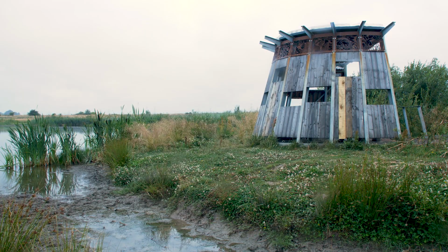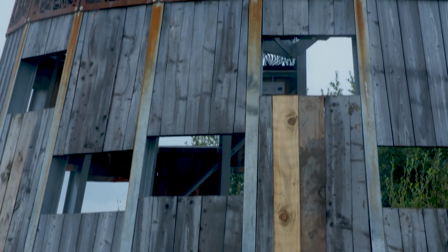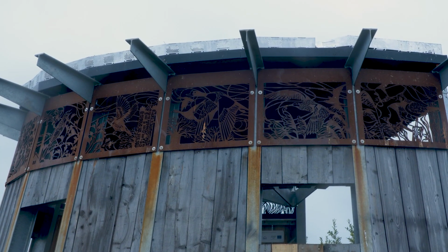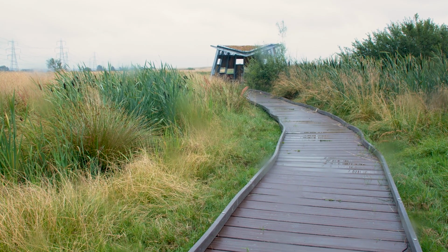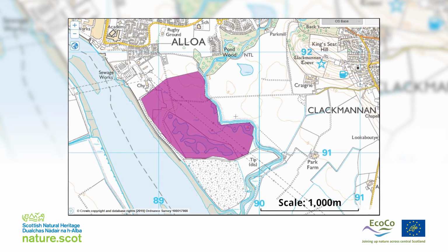And then we have a bird hide, which is robustly built to withstand any vandalism that could occur in the area. And there's a boardwalk that connects this hide with the entry to the reserve. And all in all, it's about 80 hectares of a nature reserve that's managed by the RSPB.